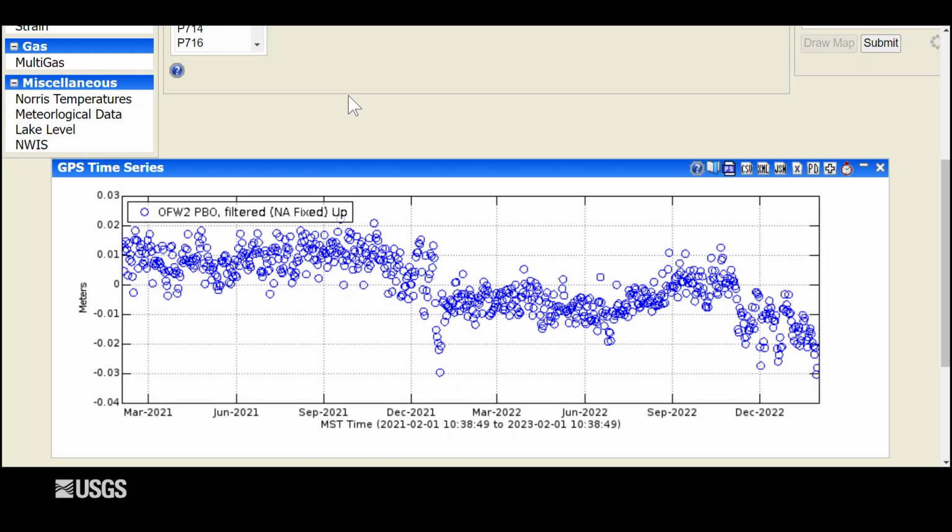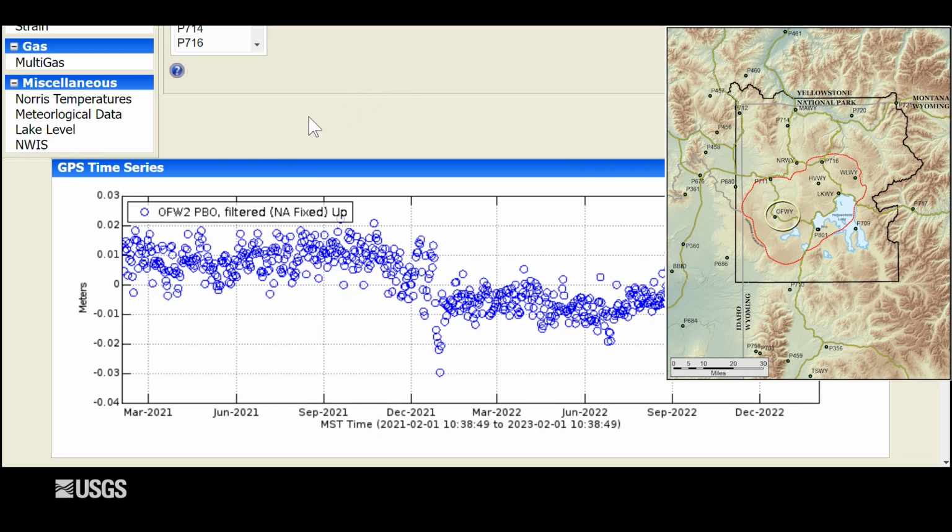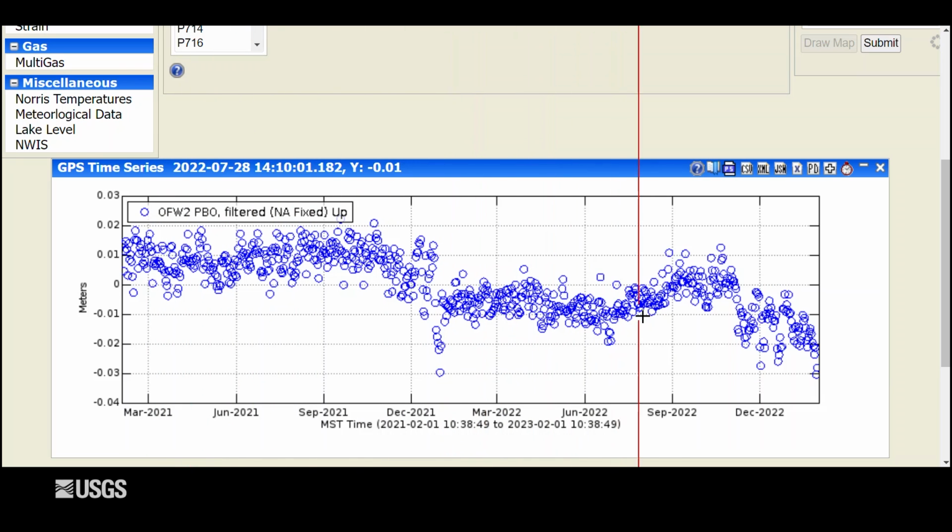If we move over to the western side of the caldera and the Mallard Lake Resurgent Dome, this is a GPS site near Old Faithful, and that same overall trend is apparent. Subsidence of about 2 to 3 centimeters, about an inch or so per year, interrupted during the summer months by a small amount of uplift or a pause in that subsidence with, of course, the winter storms.